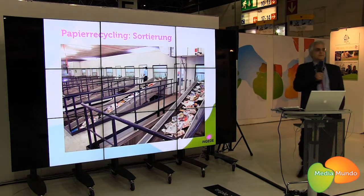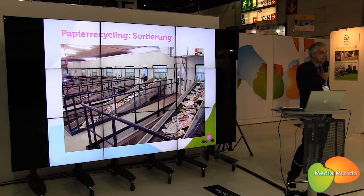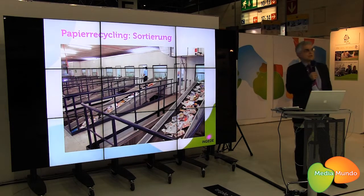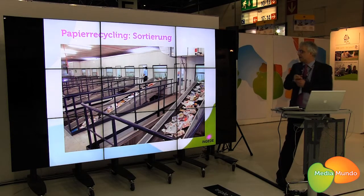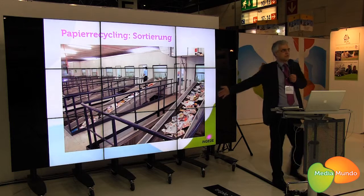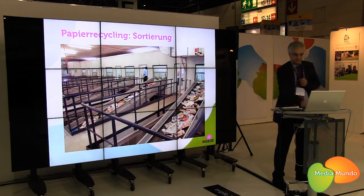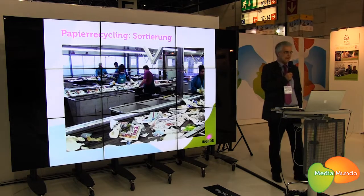So how does this work? If you put your newspaper into the paper collection, it ends first in the sorting plant, because a paper mill that wants to produce a newspaper cannot make a newspaper from brown fibers. You have to separate the board. You have to also separate plastic. You have to separate the dead hamsters. You have to separate the $100 bills, whatever is in your recovered paper that you cannot use to produce paper. This is going partly mechanically, but the last step is always by hand.